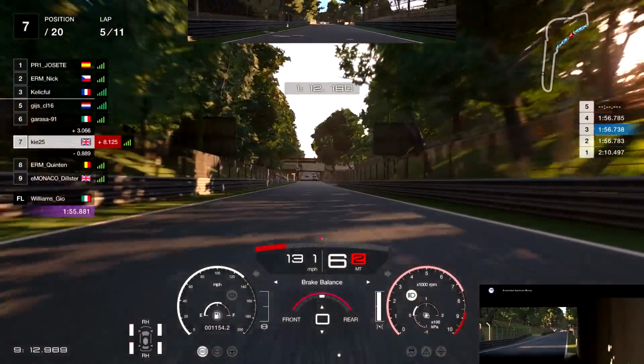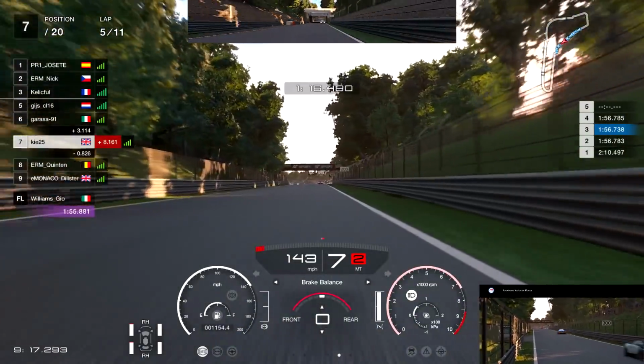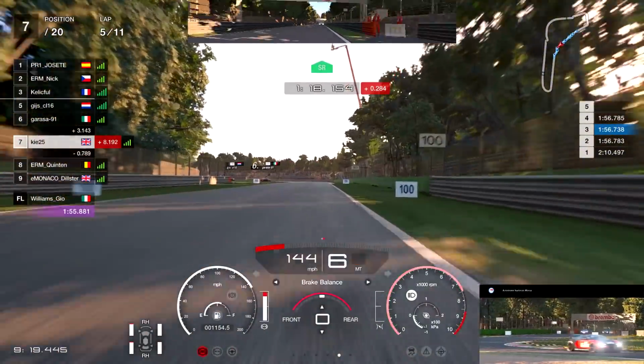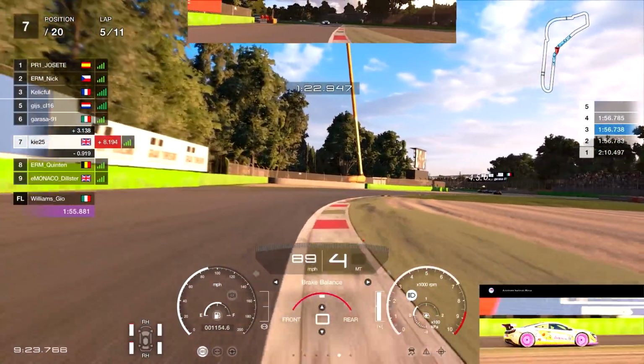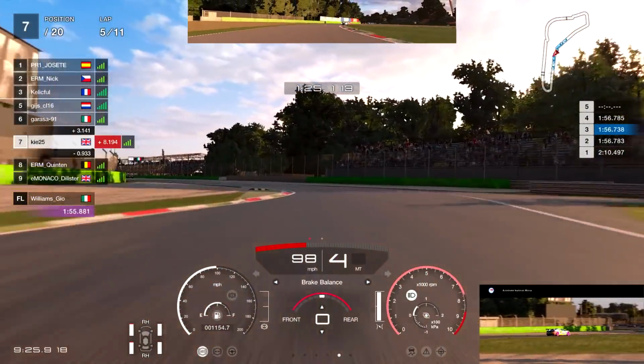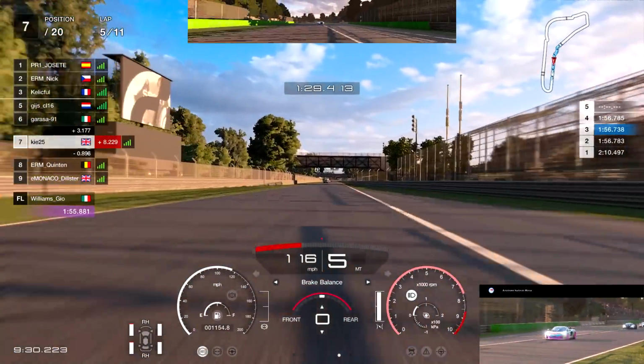Now that puts Quentin behind us, who had extremely good race pace in that Veyron, but we're going to try our hardest to keep him behind. But you can see he's into the slipstream now already. Just loses it a little bit on the entry into the Ascari, but he's going to get it back as soon as we get back on the power, because the Veyron is just so strong in a straight line.